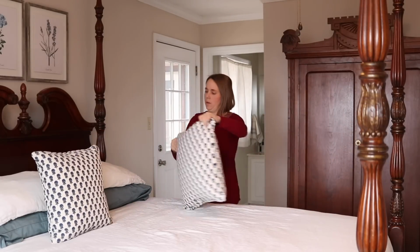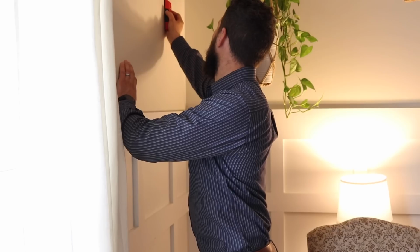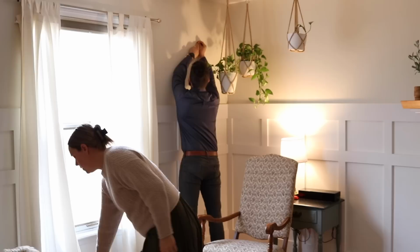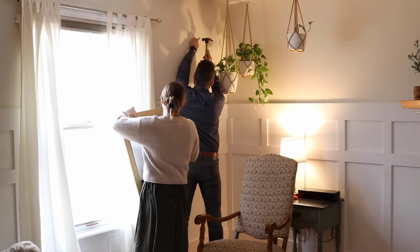Now, another space I've been working on in my home is this little corner here in our living room. When I was at this same antique store that I got the wardrobe from, I found this mirror, and I think it just goes perfectly in this spot.